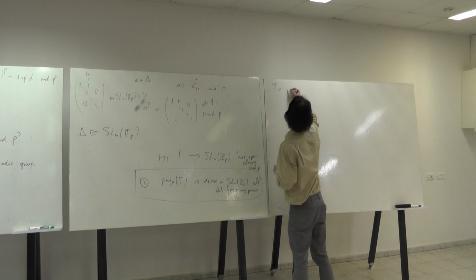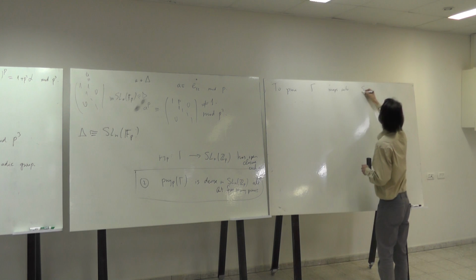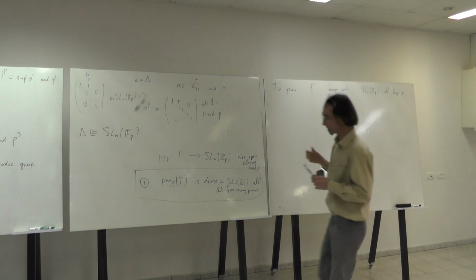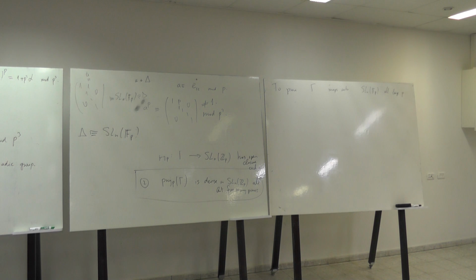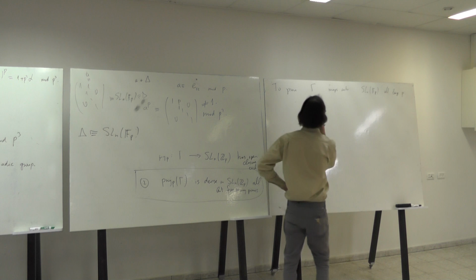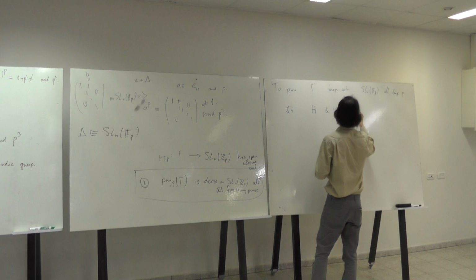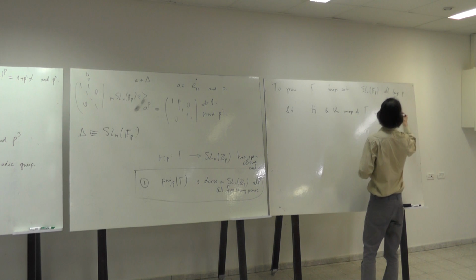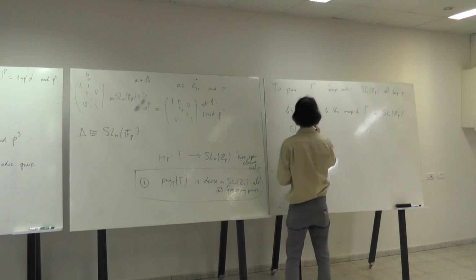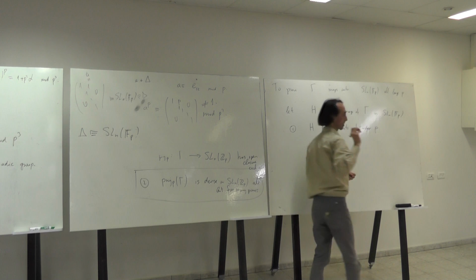So it remains to prove that gamma, my Zariski dense group, maps onto SLN FP for all large primes. And the only thing I know is that it is Zariski dense. So let H again be the image. And now there are two things we have to prove about it. The first thing we need to prove is that H has elements of order P. Let's prove that.